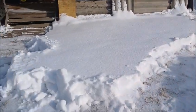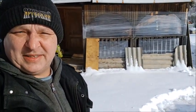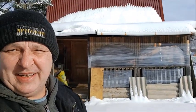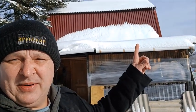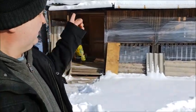And why did I leave this? I left the snow over here because I'm going to be shoveling again today. Actually, what I want to do first is I want to crawl up on a roof and take the snow off the roof before it gets too heavy and puts on too much weight onto the roof. I don't want it to crack and fall down.